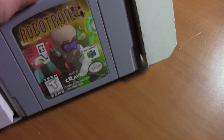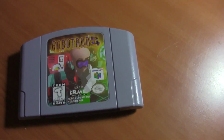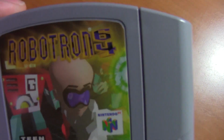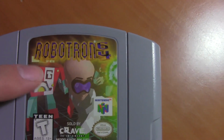There's something in here. What is it? Oh, it's the coupon or whatever. So Robotron 64. It didn't come with a manual or anything. I don't know if there was any in there. It's what I was looking for. But I'm not seeing a manual, but it's basically supposed to be one of the best versions of Robotron, and I played it and it was a ton of fun. I love this game.